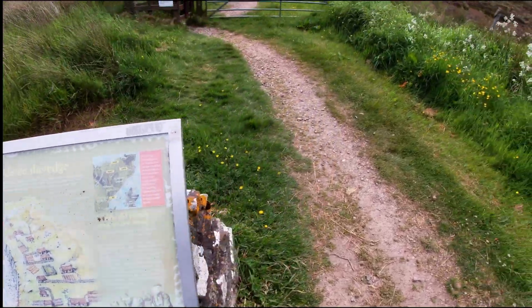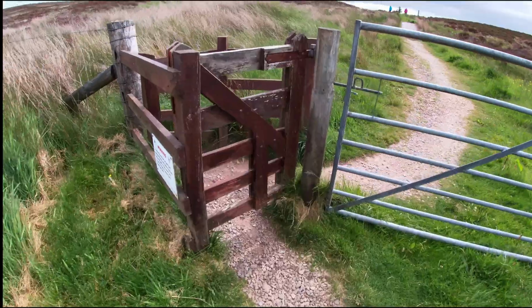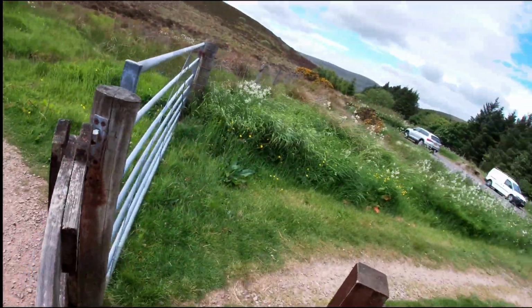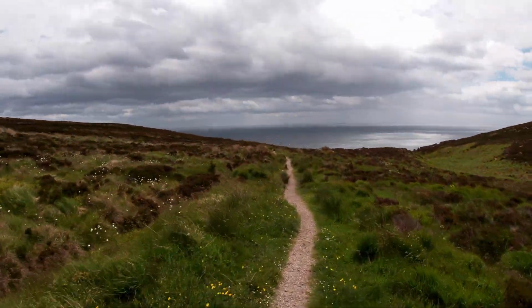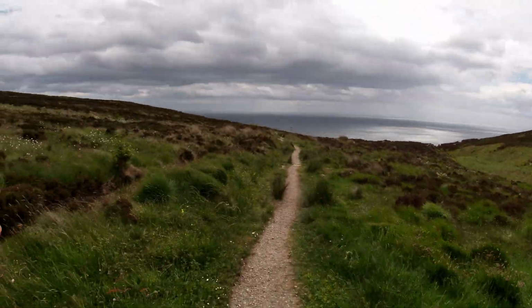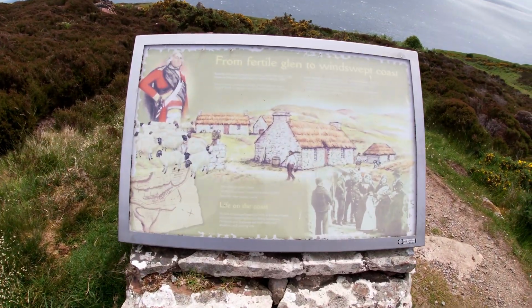Bad Bay is a former clearance village located above the cliff tops of Berriedale on the east coast of Loch Ness. The village was settled in the 18th and 19th centuries by families evicted from their homes that were cleared for the establishment of sheep farms. It was said that people had to tether their cattle, hens and even children to stop them being blown off the cliffs. It amazes me that people managed to live in such an inhospitable place like this.